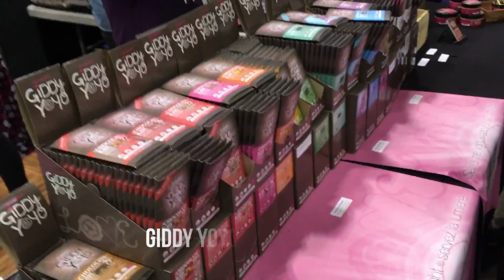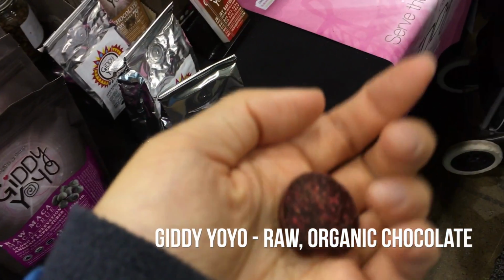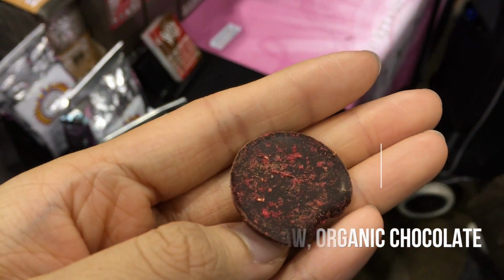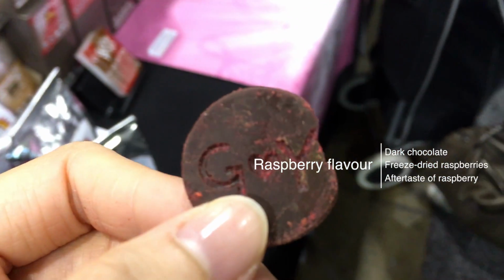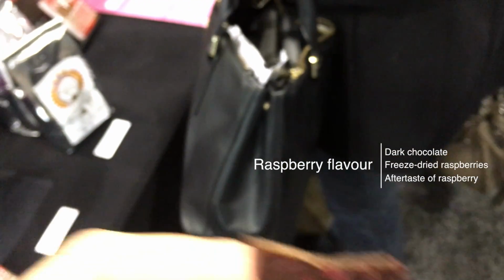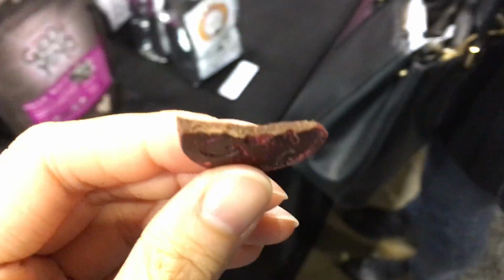This one is the Giddy Yo-Yo stand. They have raw organic chocolate. I'm not quite sure how it was different from sort of just other like Lindt chocolate. They have a lot of flavors though, and this one is raspberry. It mainly just tastes dark chocolate with an aftertaste of raspberry. What I like is that they also have 100% unsweetened chocolate, which not a lot of companies have.